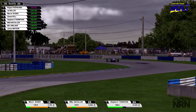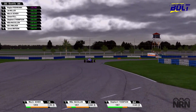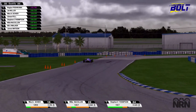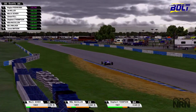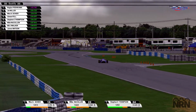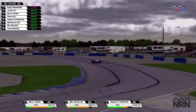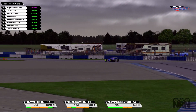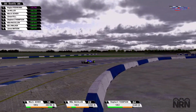It's down to 2 minutes, 45 seconds remaining here. 4 drivers to complete their laps. The qualification session is over. If you are on a lap, you can complete it if you're within that allotted time window. Looks like Wes Shire, Stephen Thompson, and Mike McCullen will all be able to complete laps, and Thompson will be the last car across the finish line.